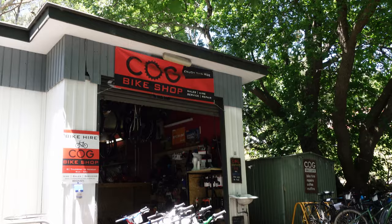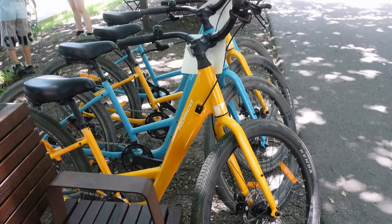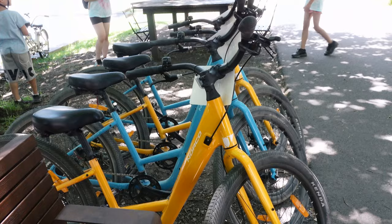Next to the cafe is a bike shop called Cockbite Bike Australia. Here you can hire a bike from the range available, including e-bike assisted bikes.